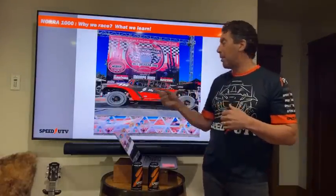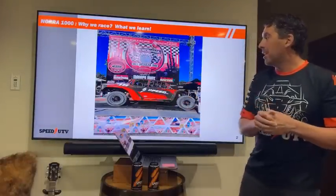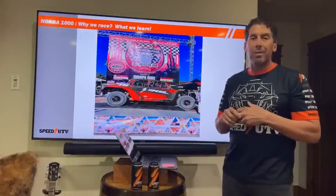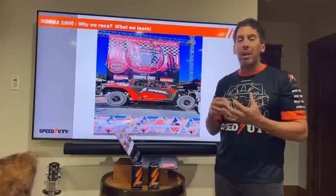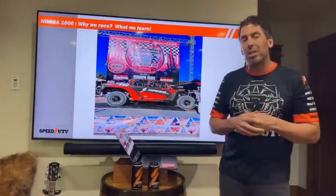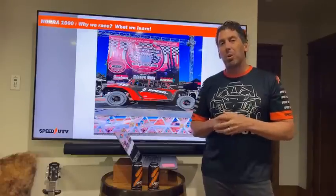But Max and Robbie, bone stock production car. Rob made it all the way down to the finish. Very little to do on the car every night. Mostly we were just doing air filters, checking fluids. If a jam nut was loose, we did that. If a CV boot was torn, we fixed that.